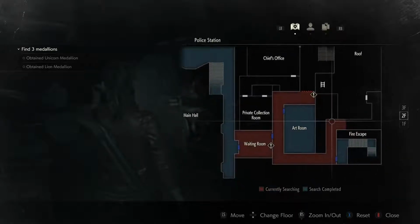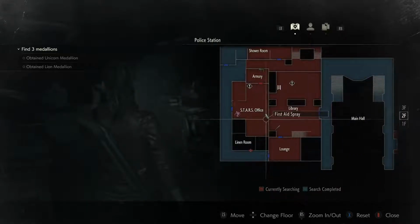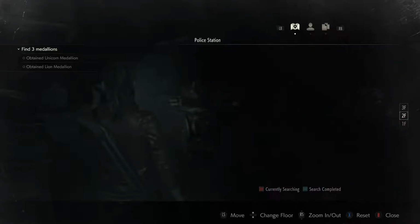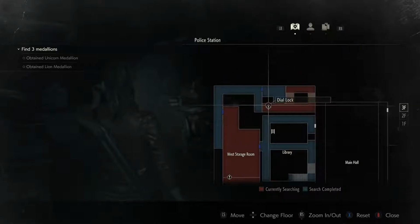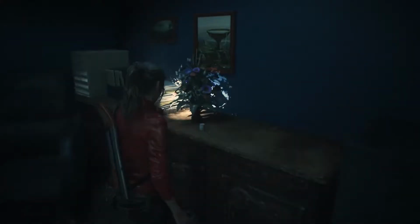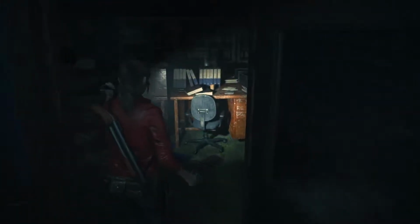So where do I go? Gotta find a crank handle. First aid. PC into the armory. Third floor. Dial lock. Okay, I have no idea what I'm supposed to do. So for the first time, I feel like I've been everywhere, but have no idea where to go.